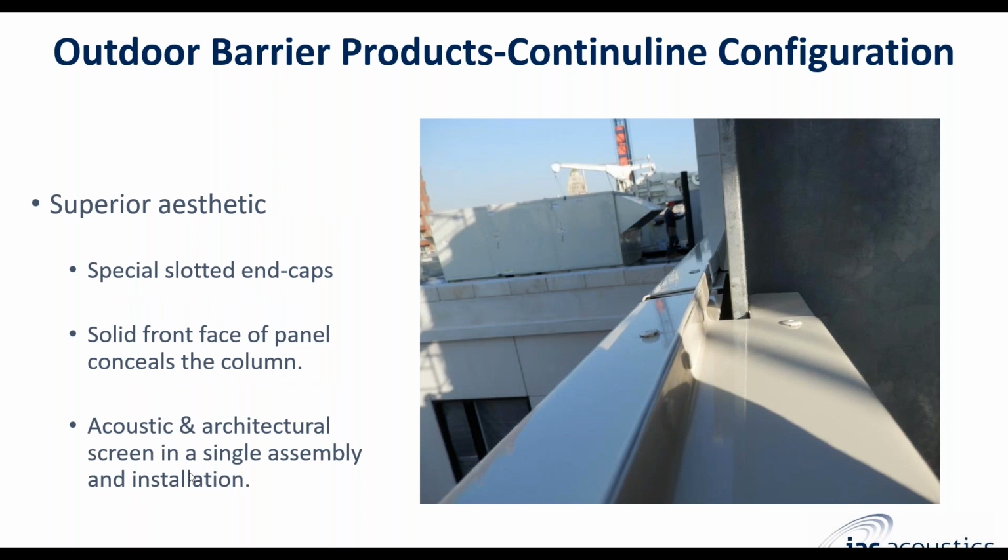This is a little bit more detail of the other side of the barrier panel, so you can see the structural steel in this slotted area towards the top center of the photo. We have some flashing and steel detail that cover that up really nicely.